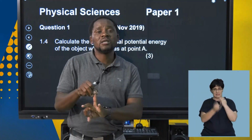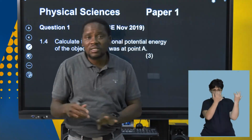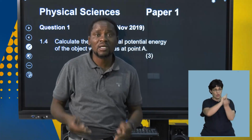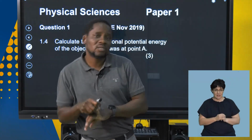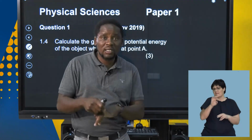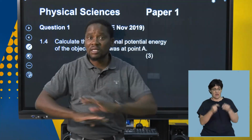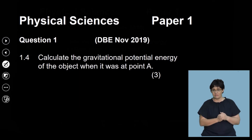And then secondly, do the correct substitution. However, before you carry out any substitution, ensure that the necessary conversions in terms of the SI units are done correctly. And then the final answer is not just the magnitude. Sometimes it could incorporate direction if it's a vector, but also what is of importance is the correct SI unit. So formula, substitution, answer for a routine calculation. That's straightforward, okay? So calculate the gravitational potential energy of the object when it was at point A, right?